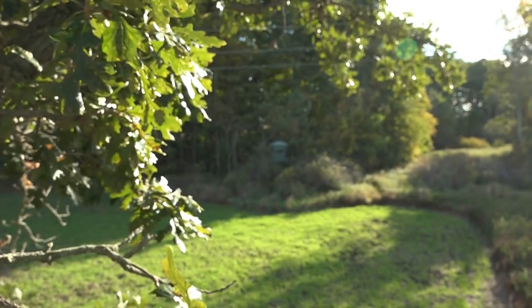Now, the basic takeaway here in the article is simply the fact that a great property with tons of great cover and great food is no good at all if you can't actually hunt that property, and if you're not actually thoughtful about where you implement those habitat improvements, because all that is for naught if you can't actually get in and out and actually hunt without spooking deer. So to do that, Jeff recommends a couple things.